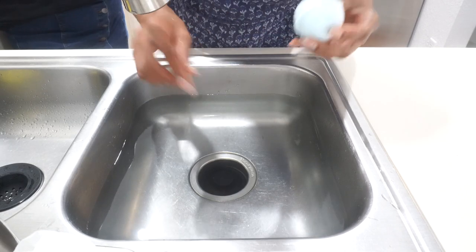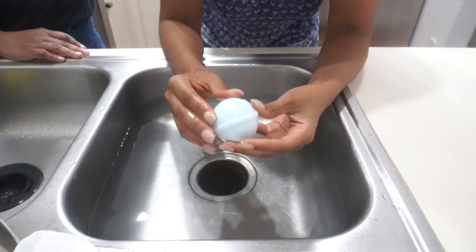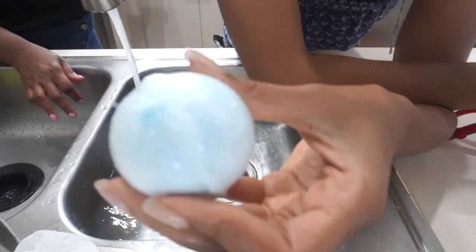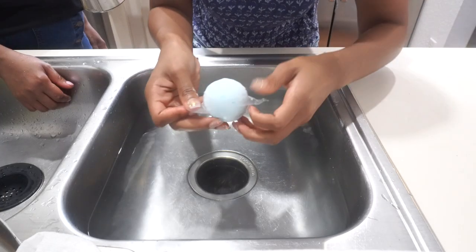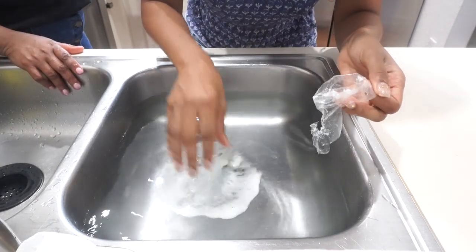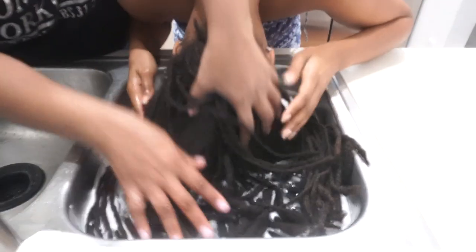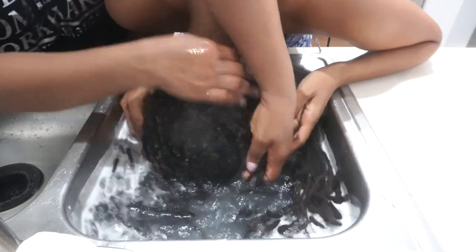Okay, so the water's hot. Okay, and then I'm going to unwrap it. Make sure your hands aren't wet. It's already starting to do the little thing. So then you're gonna drop it in there. Woo-hoo-hoo! Such a child. Okay. So, ow! It's hot. No, my nose. Oh. All right.